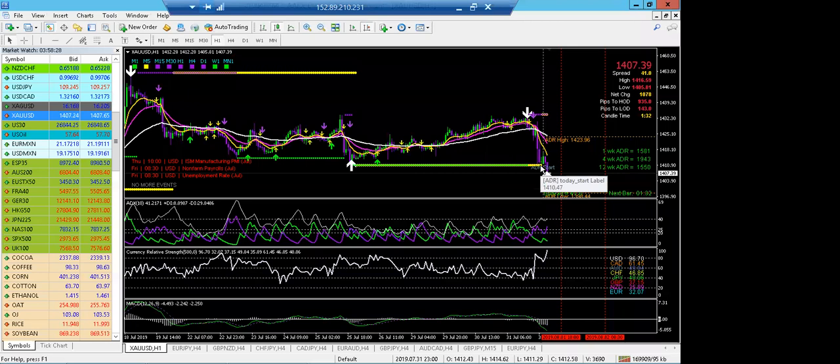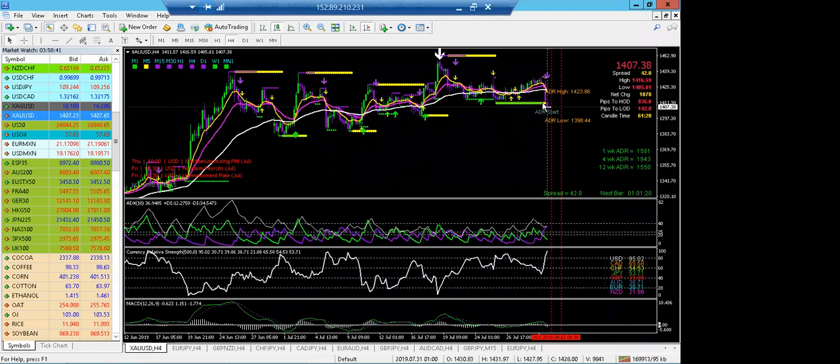Well, guys, we know that gold has been trending up for a long time. So when it broke this, it broke really hard. This was definitely selling. And now we have officially broken that resistance. I'm going to expect a pullback, and we're expecting this to drop.